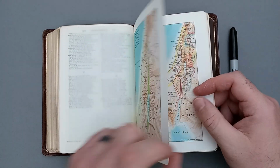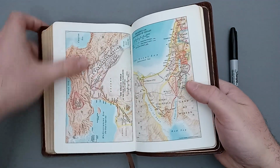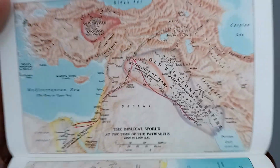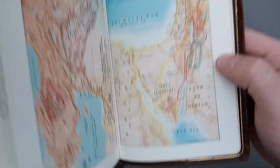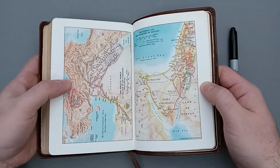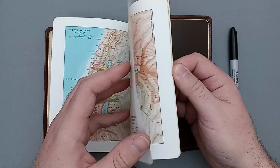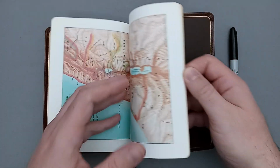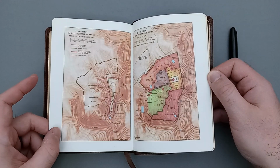So, full color maps, which is excellent, especially from this time period. Beautiful full color maps, and they're on a matte, thicker paper. It's a matte finish, so it makes them very easy to use. And if you wanted to make any notes, they're very easy to make notes on, instead of that high gloss paper that some manufacturers are using nowadays that makes it so hard to deal with. Wonderful, wonderful maps. Look at that. Beautiful maps. Very colorful.